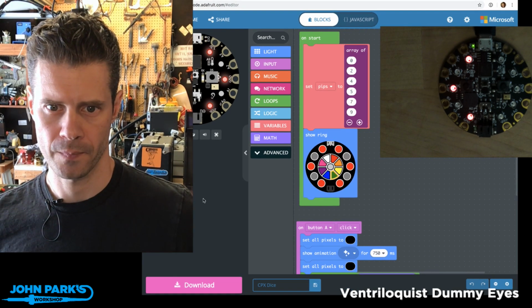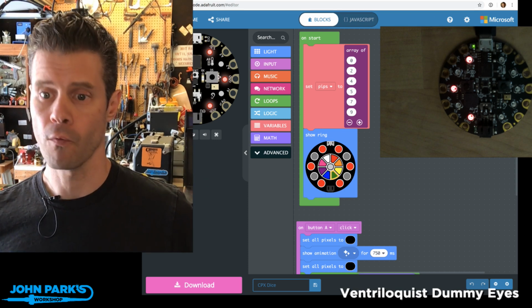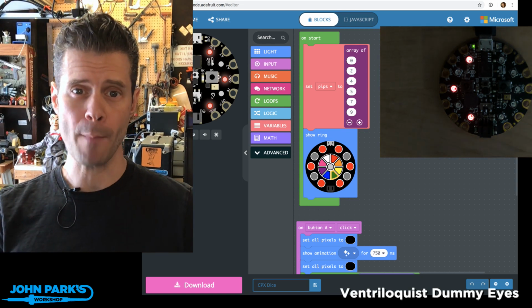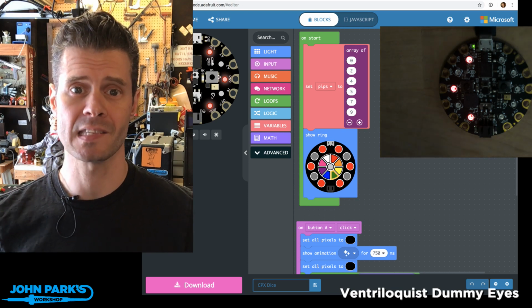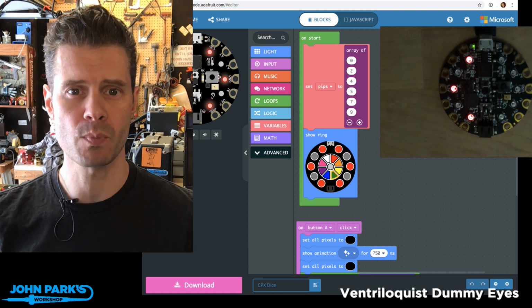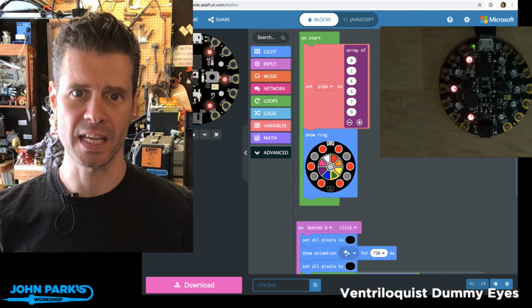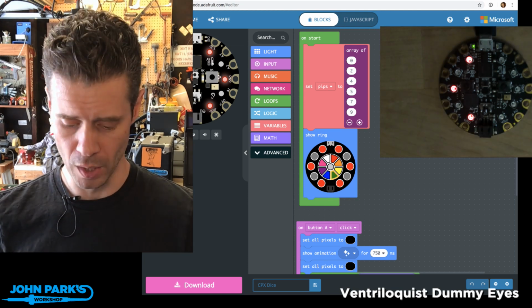All right. So, for the MakeCode Minute today, what I wanted to do is create a proper dice rolling mechanism using the Circuit Playground Express inside of MakeCode. I've done some demonstrations of randomness before in the MakeCode Minute, but I wanted to do one that was a more proper single die that has 1 through 6 as your possible numbers that you can get when you roll.